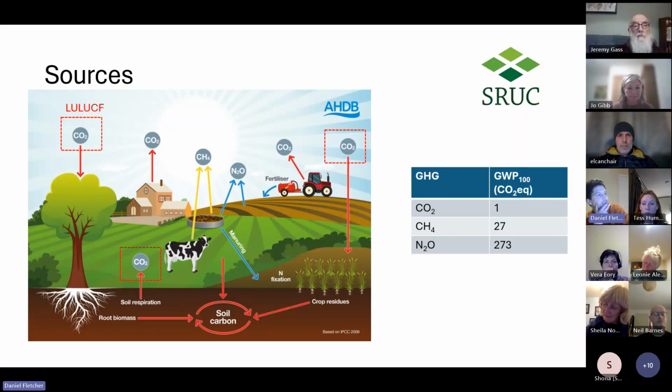Yes, I was going to say, these CO2 fluxes, the sequestration of CO2 or the emission of CO2, don't get included in the agricultural budget for greenhouse gas emissions. This gets put in this kind of mysterious category called LULUCF, which stands for land use change and forestry.